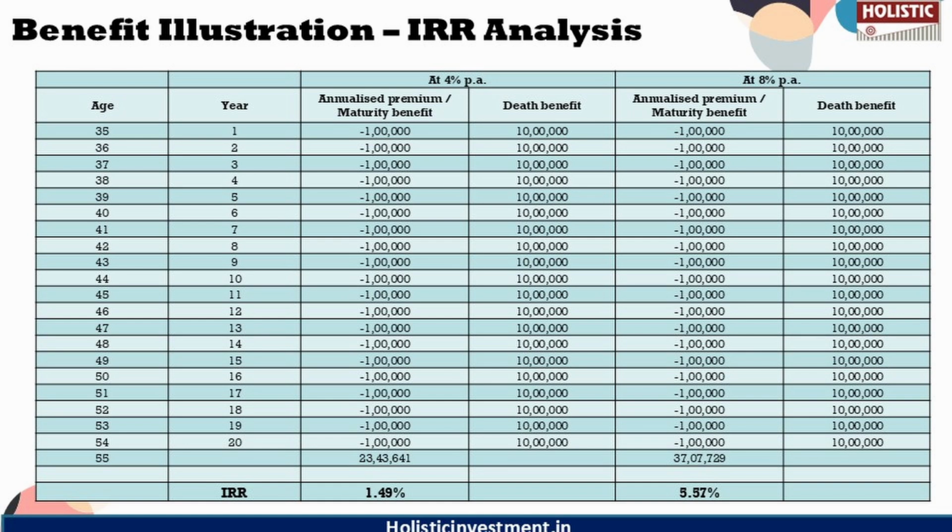So here, in the 4% scenario, which is the worst case scenario, the fund value is accumulated into 23,43,641 rupees, and the IRR, according to the policy's maturity calculator, works out to be 1.49%, which is lower than a savings bank account interest. In the best case scenario, which is the assumed gross return at 8%, the fund value is accumulated around 37 lakh 7,729 rupees as a maturity benefit, and the IRR works out to be 5.57%.